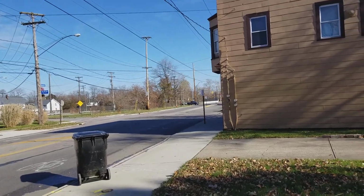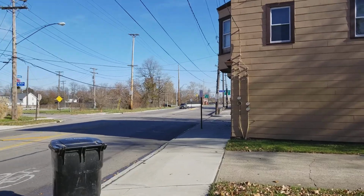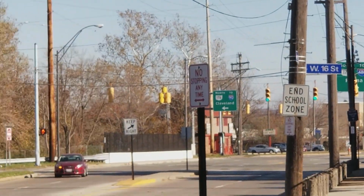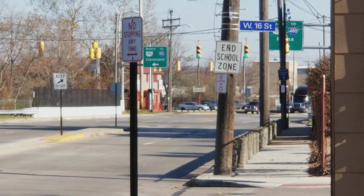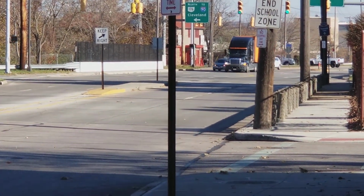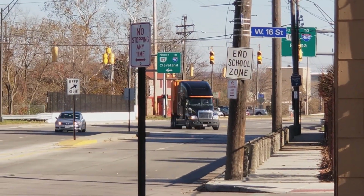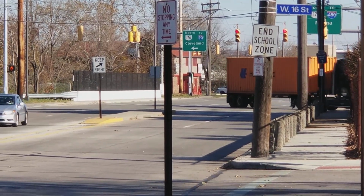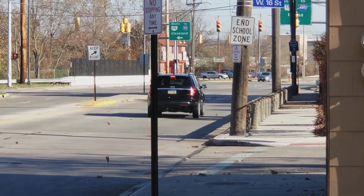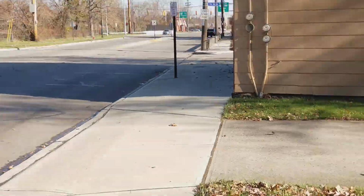To the right of me, you see somewhere in the distance there, let's see if I can zoom that, you see the highway, and you have direct freeway access to I-76, 176, I-90, 480, and I-77. So a lot of positives in that regard. Let's see if I can bring that back.